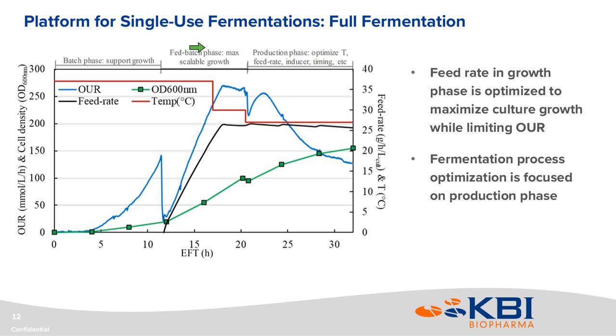So again, here we have a figure with a full fermentation. Like I said, feed rate in growth phase is optimized to maximize culture growth while also limiting OUR. You can see here, this is the OUR, the blue line here. We get up to about 275, and that typically is the limit we try and design around based on our capacity at the 300-liter and 30-liter single-use fermenter.